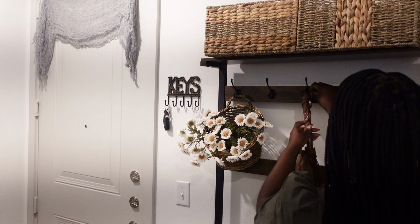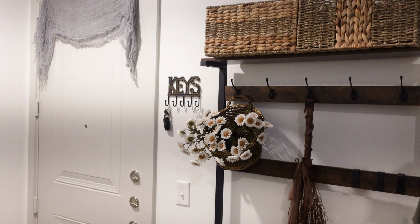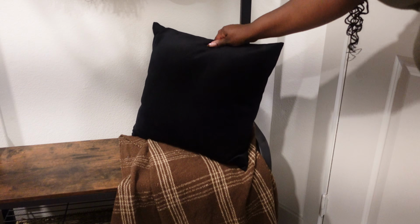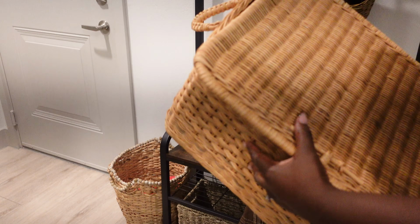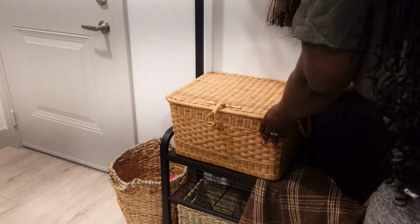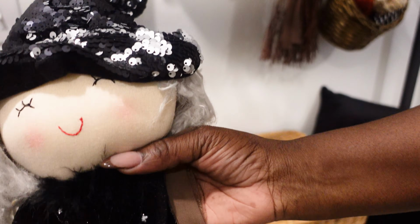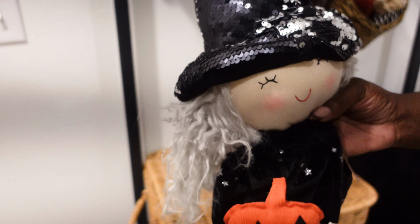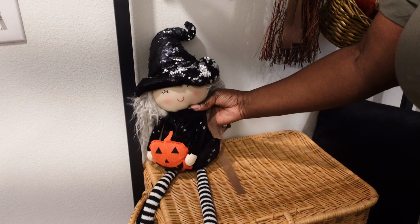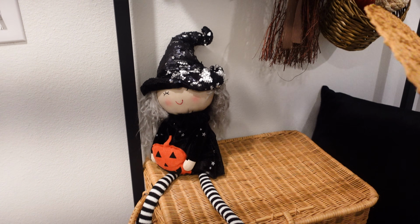This broomstick that you see is from Walmart. I got it for about $6, $7. I like how natural the branches were on the bottom. And to just give more of a cozy effect in the entryway, I was using some textiles and some pillows. And next, I will be using this picnic basket that I got from Target. It was on clearance. That was a very exciting find, because I believe those baskets were like $40.